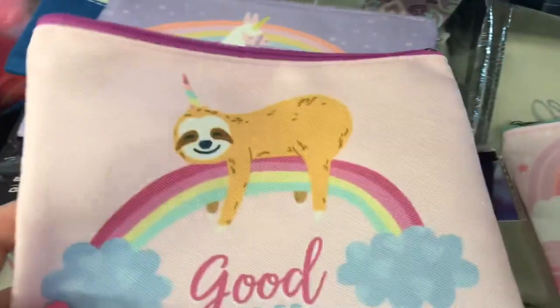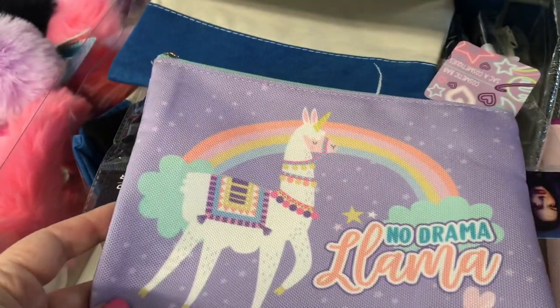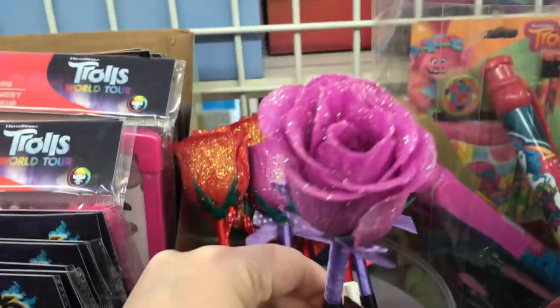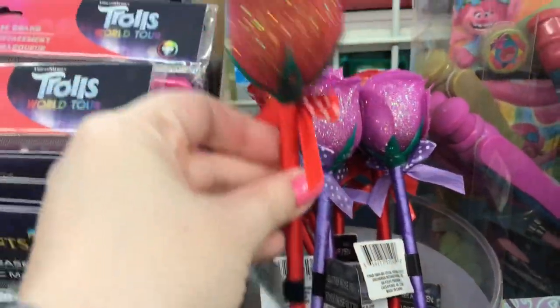These are really pretty too. I like the pastel colors. The No Drama Llama is so cute with the purple background. And then look at these glitter rose pins. Have you guys seen these yet? Let me know.